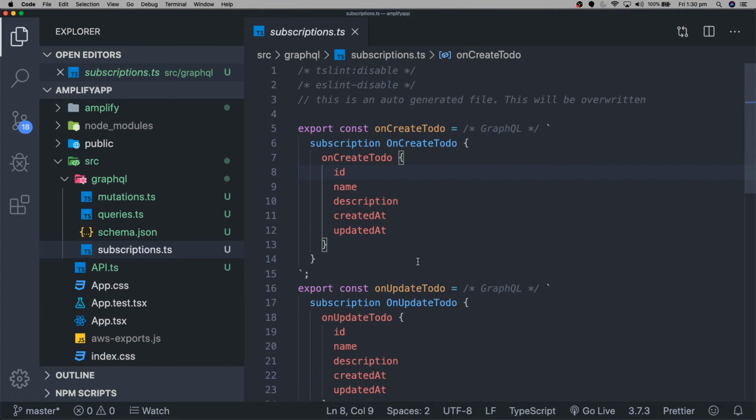And finally, subscriptions. Subscriptions are webhooks between your client and the server. Basically, when your data changes, your front end changes immediately without the need for polling. So as you can see, a bit has changed on the front end. So let's log into the console and confirm that our resources have also been created.